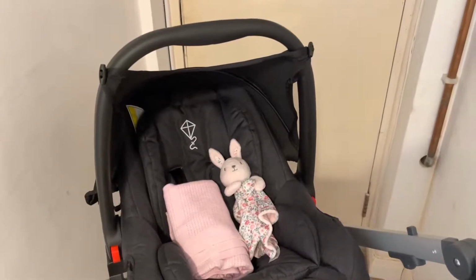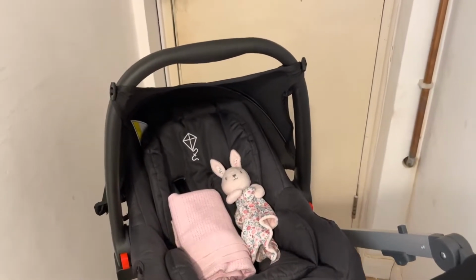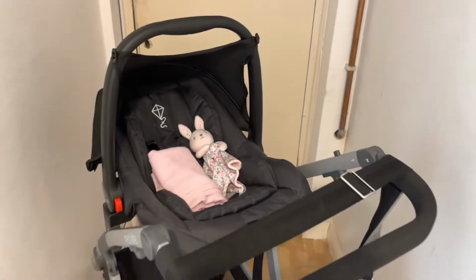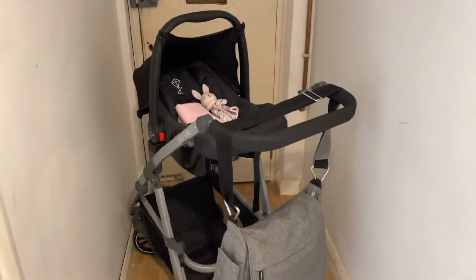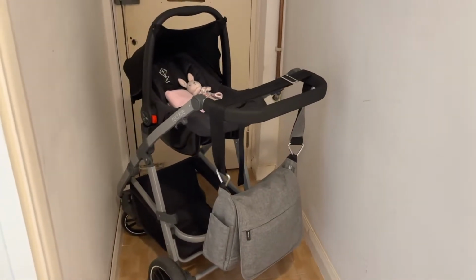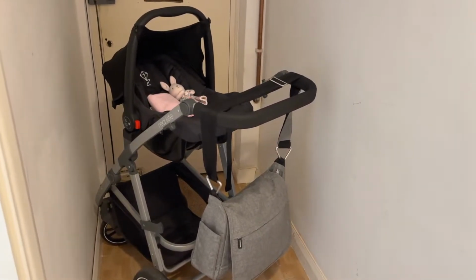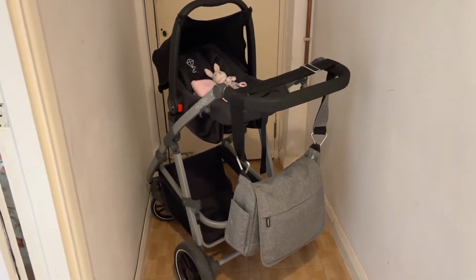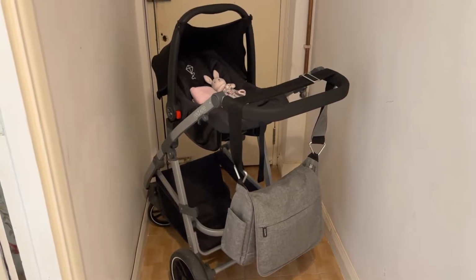And okay, so the next absolute essential item that we bought for Zia is probably one of the most expensive things, obviously her buggy. We bought this from Argos. It's a Red Kite Savannah buggy. It's about £210, and we used the Nectar card.